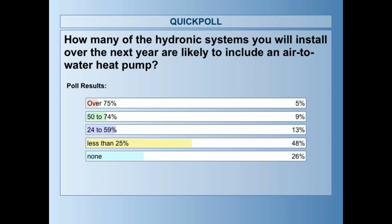All right, so there's more people doing air to water than water to water, as we can see by the poll results. I got a tiny little picture of that screen, Mike. What's that actually showing us? So 5% of our participants are over 75%, 9% are 50 to 74, 13% are 25 to 50, 48% are less than 25%, and 26% are not currently doing air to water.